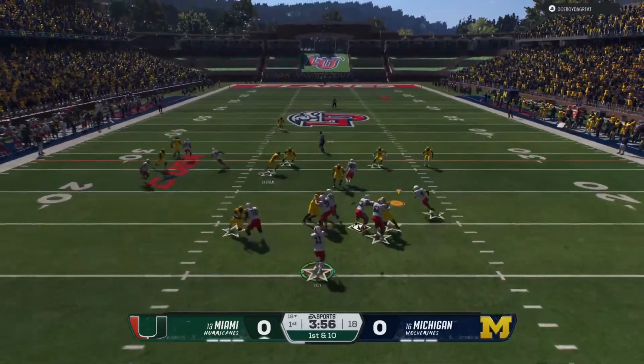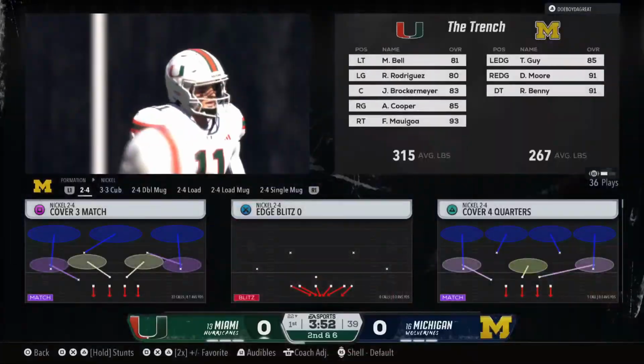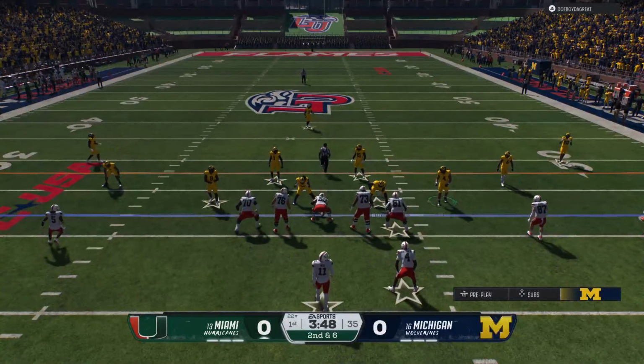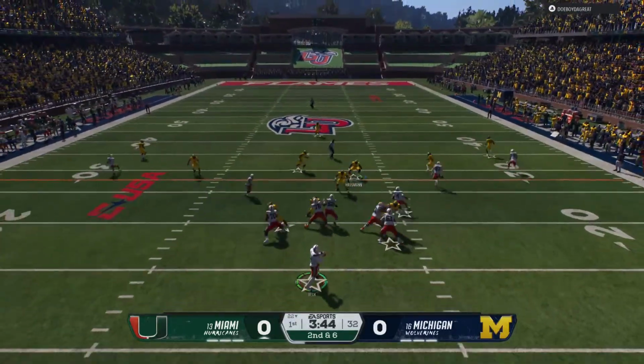Scanning the field, it's Beck. Working the middle of the field, and it's complete. Didn't pick up a lot there, moved it forward just a few. They'll line up for a second down play. Back to pass.